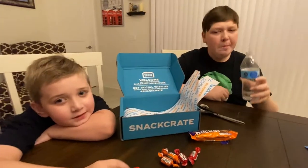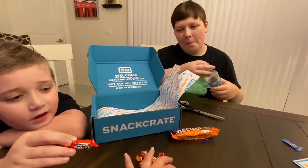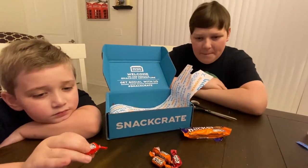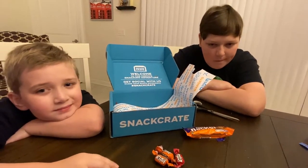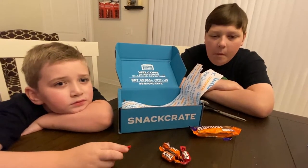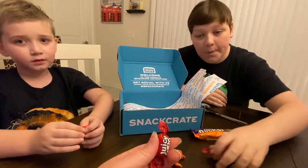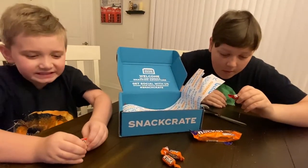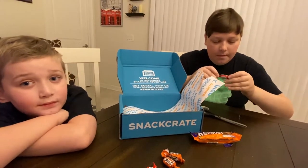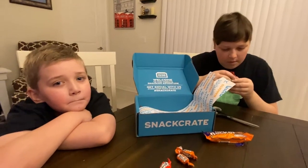All right. Well, the last thing, not my favorite. So we have these little fruit chews. These are just bite-sized fruit flavored chews with a burst of liquid fruit in the center. They're very hard. Yeah, they are very hard. This may be hard to chew for some.